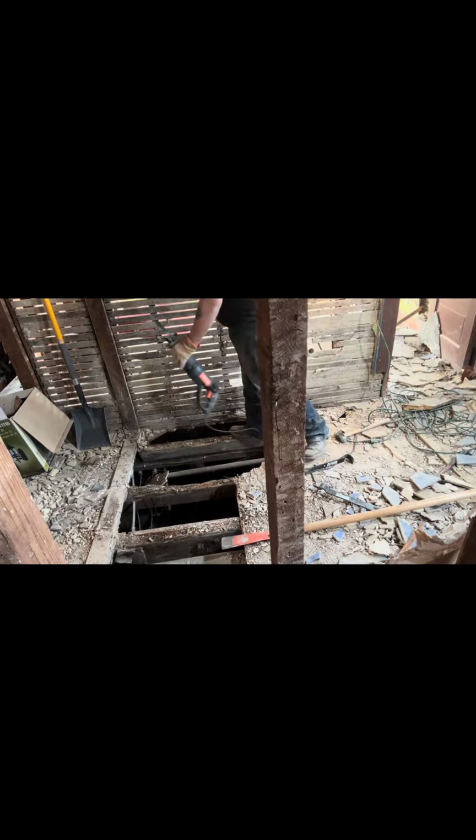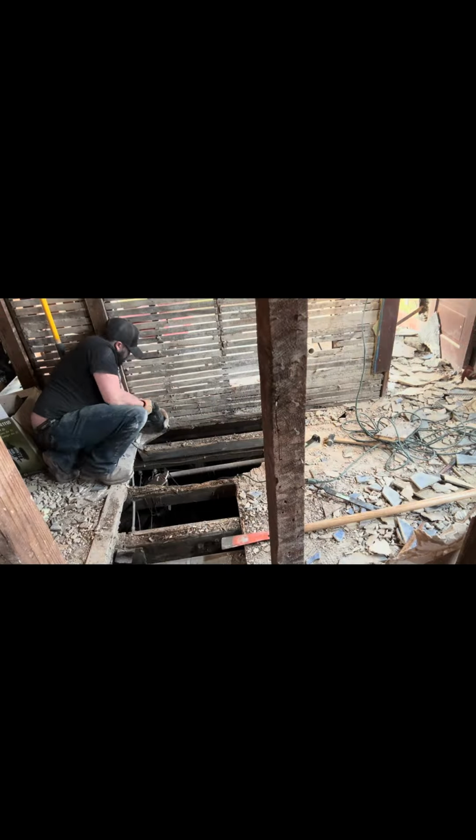This was definitely a challenge, having to lean over and try and remove the rotten OSB subflooring. That's definitely going to be a main priority for us while we are living out there, because it is a straight drop down to the basement. Definitely a major safety issue that we intend to fix right away.